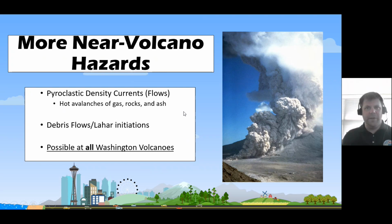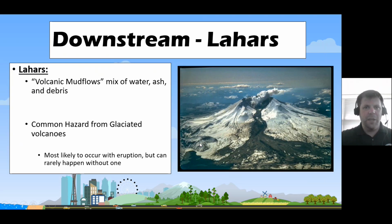More pyroclastic density currents, as they're called, or pyroclastic flows, they're often known by. This is your disaster movie cloud of gas, rocks, and ash that comes moving down the mountain at high speeds, usually very hot. Think unsurvivable in this case. Debris flows, lahar initiations, these can happen just as landslides occur on the side of the mountain. And all of these things are possible at all Washington volcanoes, which is why they have that near volcano hazard zone around there. So if a volcano goes into a state of unrest, highly recommend staying out of this area, because these things can happen very quickly without any warning whatsoever, even if the volcano is not actively erupting. It doesn't look like it.